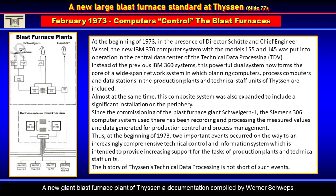system in which planning computers, process computers and data stations in the production plants and technical staff units of Thyssen are included. Almost at the same time, this composite system was also expanded to include a significant installation on the periphery. Since the commissioning of the blast furnace giant Schwelgern 1, the Siemens 306 computer system used there has been recording and processing the measured values and data generated for production control and process management.